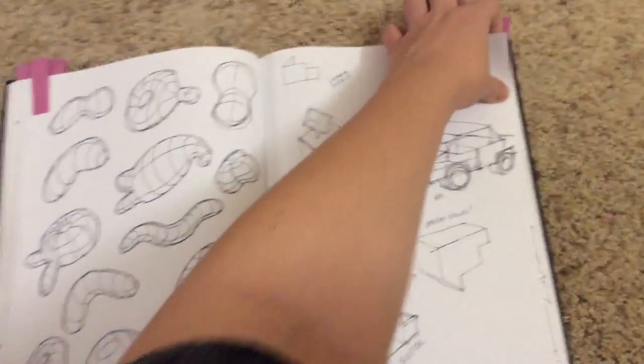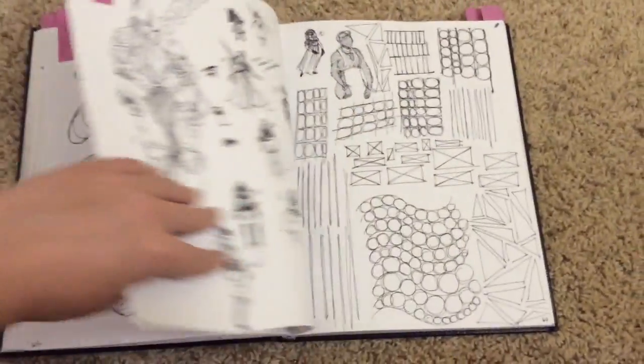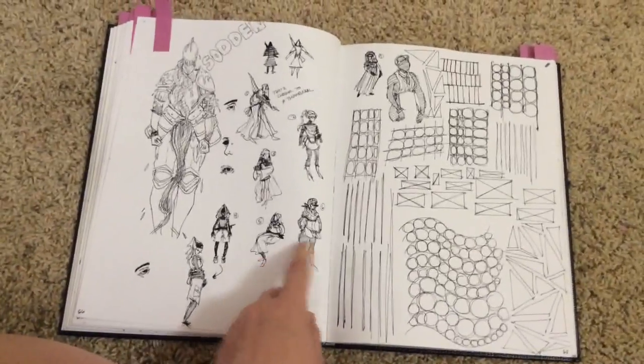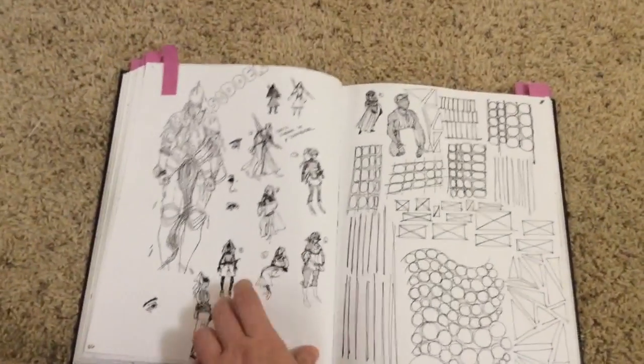Ooh, who's next? This is another bunch of warm-up, but I wanted to look at these thumbnails because I thought they were cute. I really liked this one, so I did a side view of it.